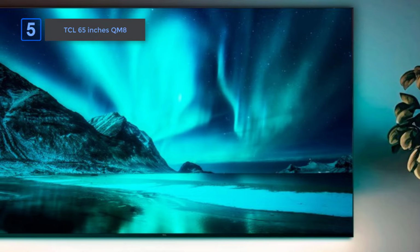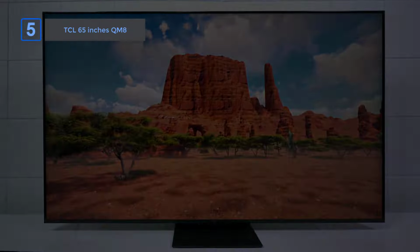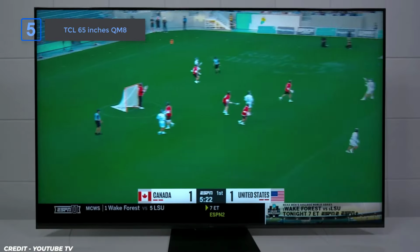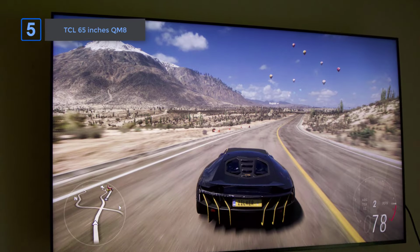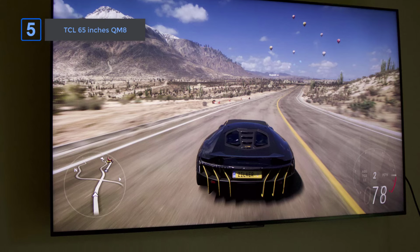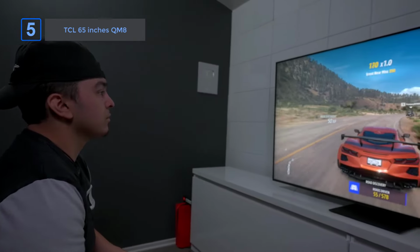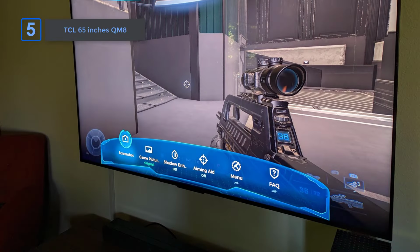That's not to say the QM8 is a bad TV, because at this price point, it's a steal. It's just up against some tough competition. The QM8 TV showed amazing results. It could reach over 2000 nits of brightness, even with small sections of the screen lit up. It can show about 80% of all colors. And it has two fast HDMI ports for playing games at 4K 120 Hz.